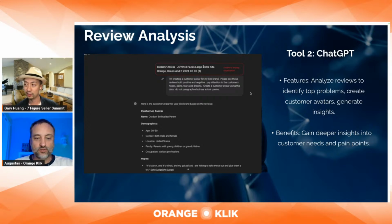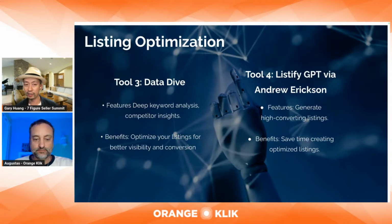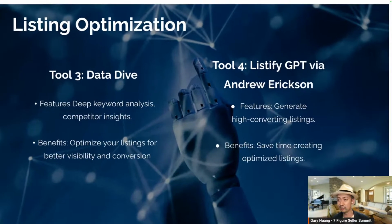Yes. Let's do the next one. Okay, so next I want to cover listing optimization. There's two tools that I want to share with you guys.